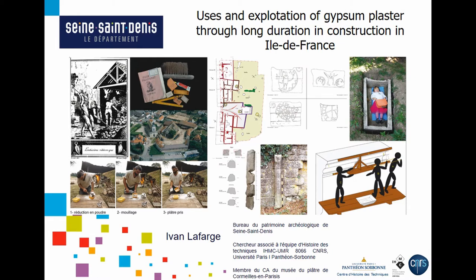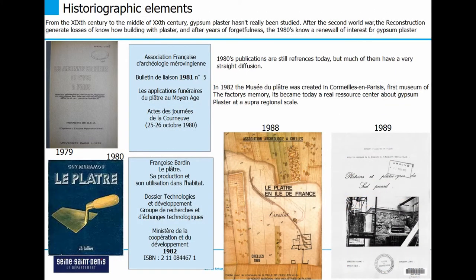That's all. I'm going to speak about gypsum plaster. I read in the title just plaster, because I forgot gypsum. That means it's not just plaster as a render or just glue for constructing, but also all you can do with gypsum. Gypsum is the stone, a rock, which we are going to see.